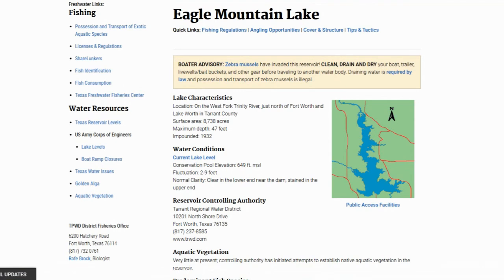The actual pool is at 649 feet, and the clarity is clean in the lower end near the dam and stained in the upper end. And I completely agree with that. I've actually gone out and fished on this lake a little bit, and it's like night and day. It's really clear down by the dam, and then it starts getting a little bit of that tannish, brackish kind of tint to it once you get up in the north end.